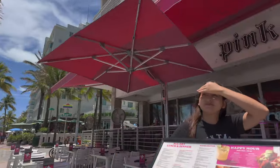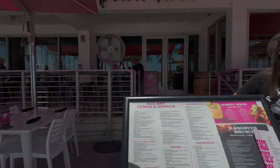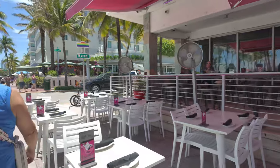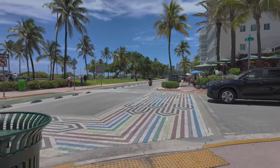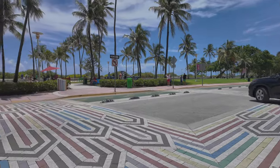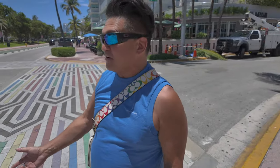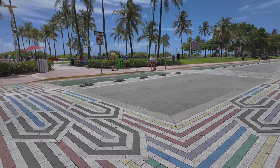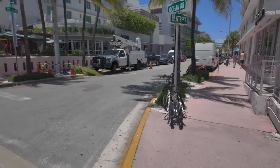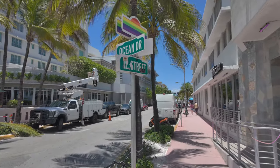It's beautiful here. Wow. Pinkness. Taco Tuesday. All right, we can have that. Take a picture of this. Yes, and then the Rainbow Street. Look at this 12th Street. Just take a look at the crosswalks here. It has a rainbow-like motif to it. And then the street sign too. Very colorful. Street sign, ocean. Oh, that's rainbow. That's great.